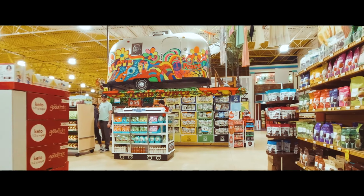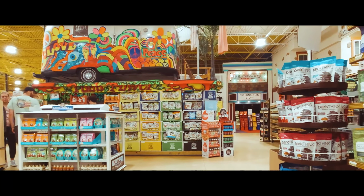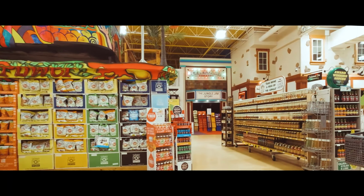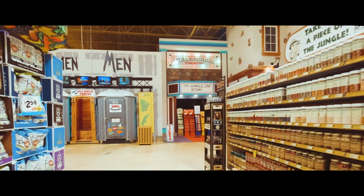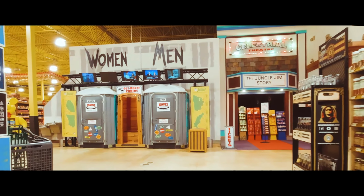Based on feedback from the last video, I wanted to make sure I covered one of the features of both this and the Fairfield location of Jungle Gyms. Ladies and gentlemen, I bring you the winner of the 2007 Best Restroom in America, these Porta-Johns.